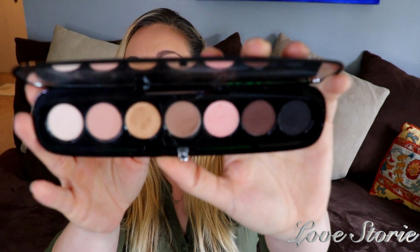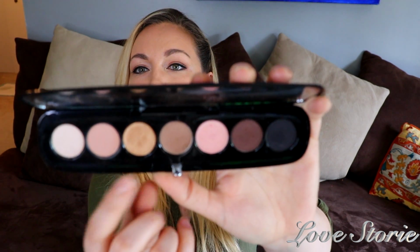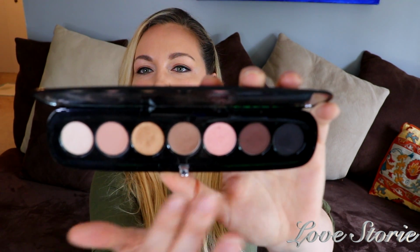I love that it has a black, it also has a gold, but it has a good mixture of browns and neutral colors. It's really easy to create a lot of different looks with this, and the color payoff is really great. I find that if I use a primer that these colors in the look last all day long, so I'm really impressed with it. But yeah, the Marc Jacobs iconic Glambition palette has been my favorite.